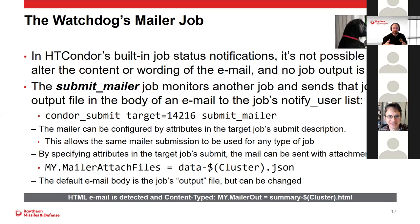It pulls a lot of information from the job to sort of understand what the job is and what it's doing. Because of that, you can use it for any type of job. And then the mailer job, at the end of its operation, can attach files or generate the email body from the job's output file. So that's been very convenient for these processing workflows.